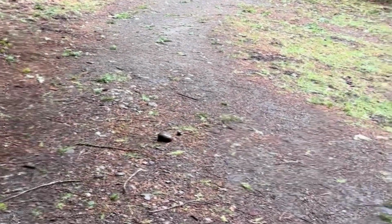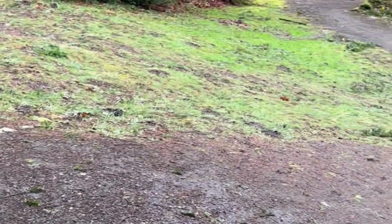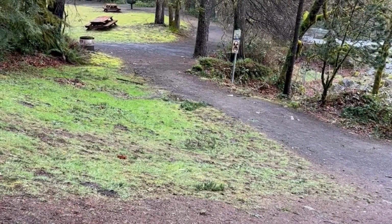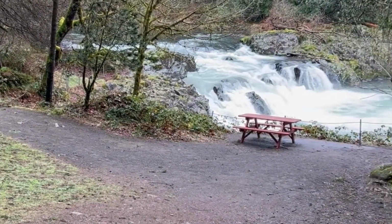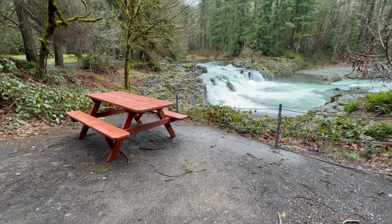This is Lucia Falls. There are improved trails here, but they're definitely more rustic than the paved trail we were just on. But if you're determined, there's some really nice picnic tables right overlooking the falls. We're going to go down there and take a closer look.